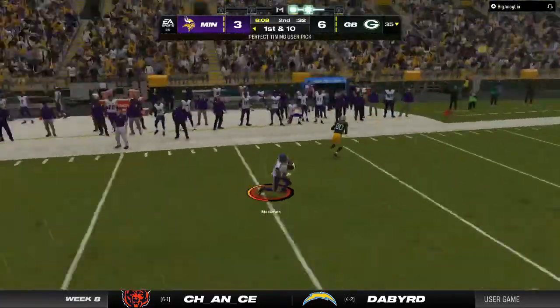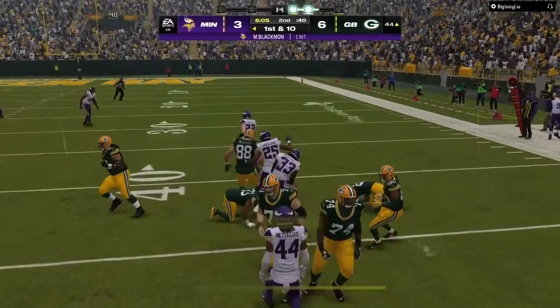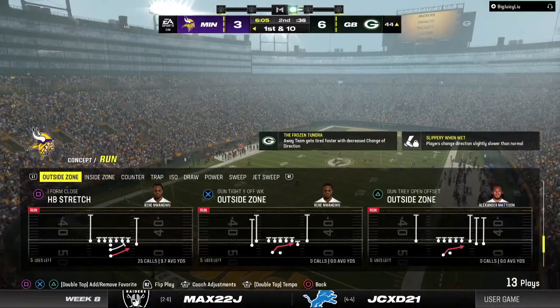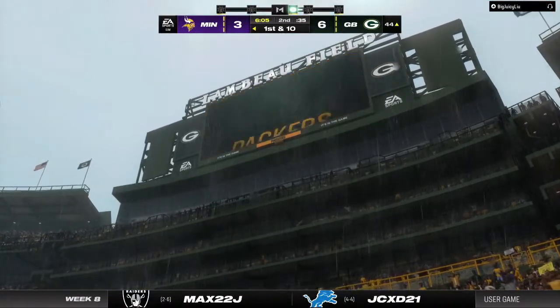Consistency has been an issue. He tries to force it in, and it's intercepted. Mekhi Blackmon's got it. And the return comes to a halt right at the 44-yard line. They'll take over 1st and 10 at the 44-yard line.